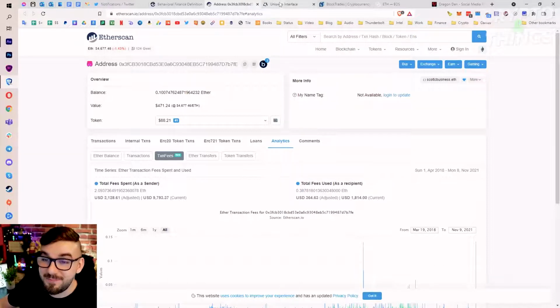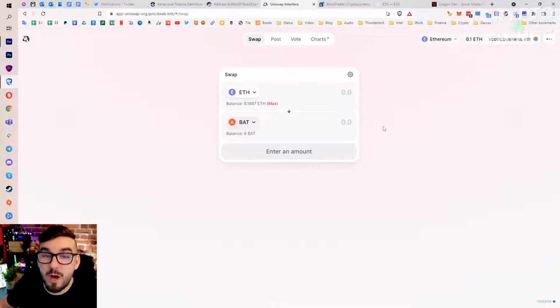So let's discuss it. For Uniswap and swap exchanges similar to Uniswap that use smart contracts, you have to spend Ethereum gas fees, not only to just do the transaction, but typically there's going to be multiple calls being made. So it might be ETH to USDT to BAT, and then all these different calls. And then you end up spending a ridiculous amount on fees.